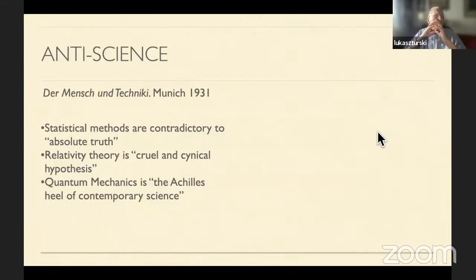This book is extremely difficult to read. I never attempted to read it in German, for my knowledge of German is just not up to the standards of being able to follow the complicated language of Spengler, but there are translations, and so I depend on the translation. And years later, in 1931, Spengler picked up from his original ideas about the relation between man and techniques, and published a book, Der Mensch und die Technik, Man and Technics. And I picked up from the fundamental ideas of Spengler.